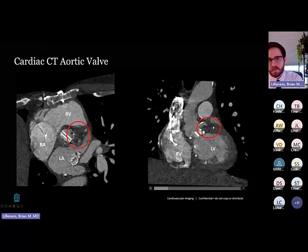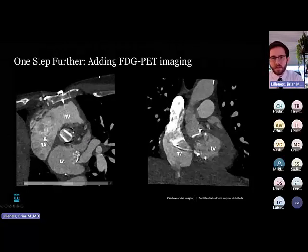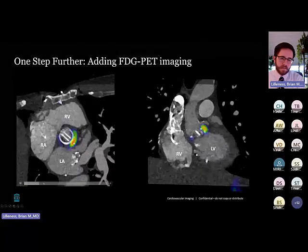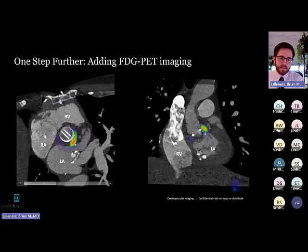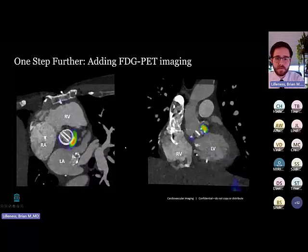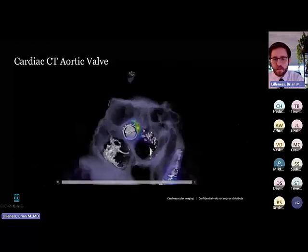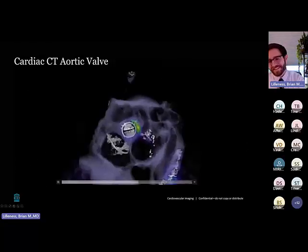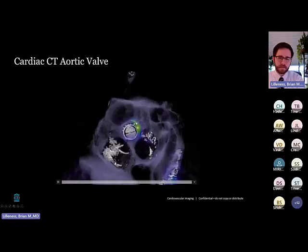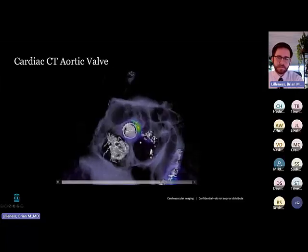We decided at that point to go a step further and add FDG PET imaging, which we can fuse with the cardiac CT. And so this is lighting up inflammation. You can see clearly that this area that was thickening next to the aortic valve is lighting up. And so this is consistent with a prosthetic valve abscess. We can do some fancy 3D manipulations to, again, see that the aortic valve is opening nicely, but there is FDG uptake around the outside.